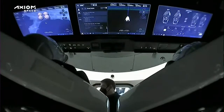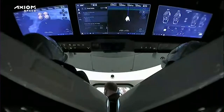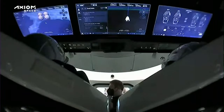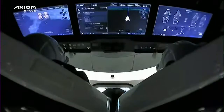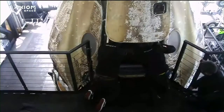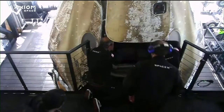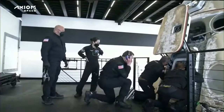Here we have the Commander, MLA, on the left-hand side of your screen and pilot Larry Connor on the right-hand side. In this view, you can see a few more of the ground team member adjustments and checks on the vehicle prior to crew egressing through that side hatch.